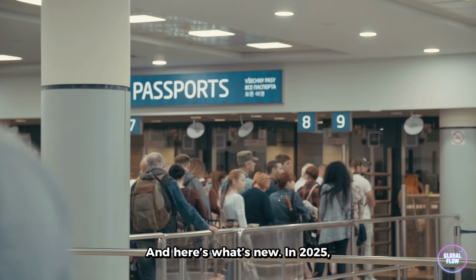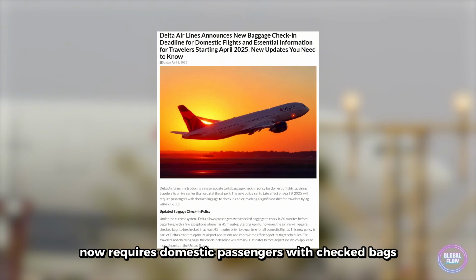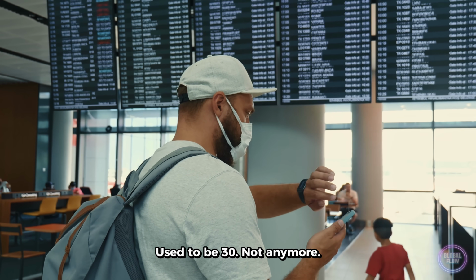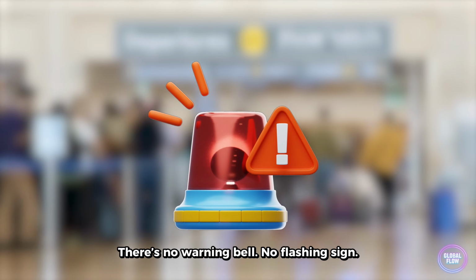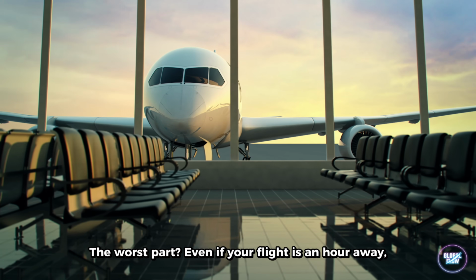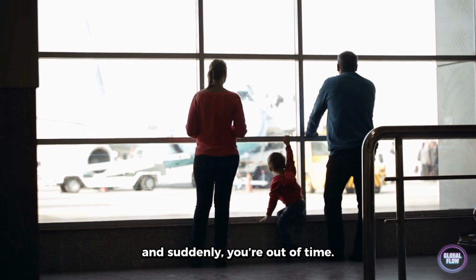And here's what's new. In 2025, some airlines have started tightening those deadlines without much notice. Delta, for example, now requires domestic passengers with checked bags to check in at least 45 minutes before takeoff. Used to be 30, not anymore. At some busy airports, it can be up to 90 minutes. There's no warning bell, no flashing sign, just a quiet update, and a lot of travelers caught off guard. The worst part? Even if your flight is an hour away, it doesn't mean you're safe. A slow line at security, a flagged bag, or a hiccup at the kiosk, and suddenly you're out of time.